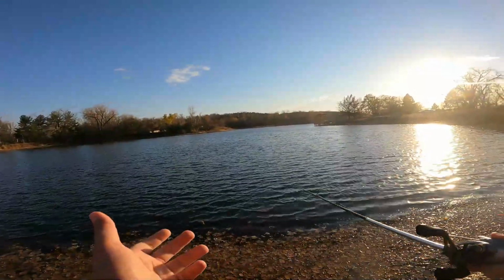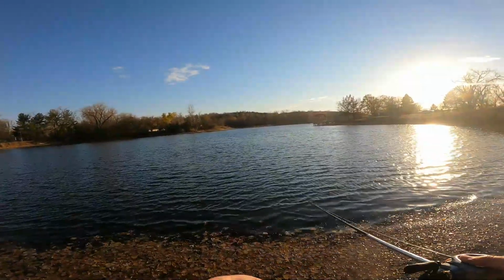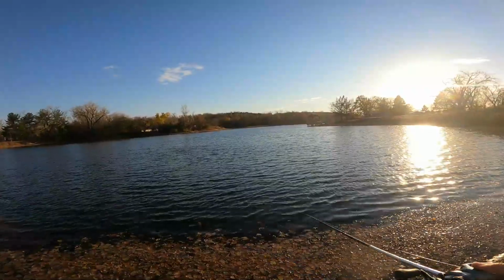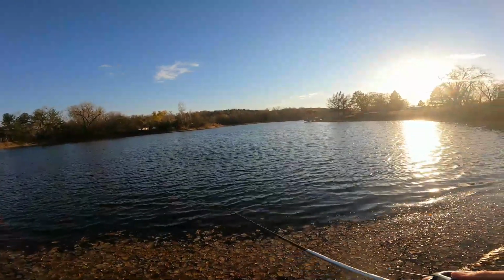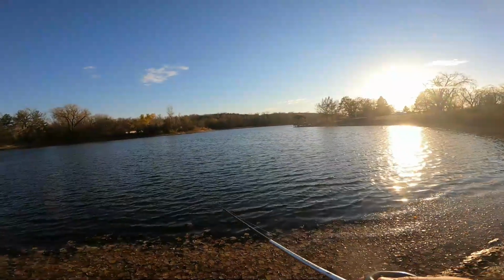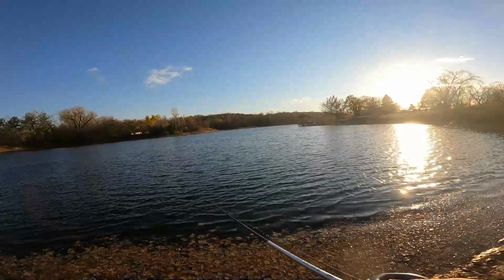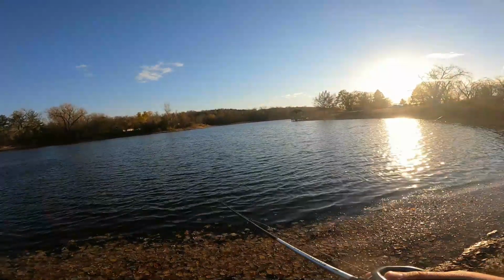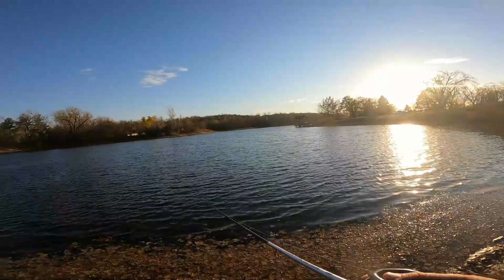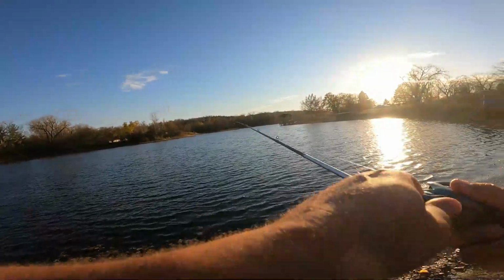But yeah, not really a wrong way to work it. I tend to work it a little quicker than most guys. As it gets colder though, I'm really good about just twitching, twitching, twitching, and then letting that thing sit. Jeremy over there, he's working it a little bit slower, letting it sit a little longer. But like I said, not a wrong way to work a jerkbait, really. I guess the wrong way is the way that the fish aren't biting it.